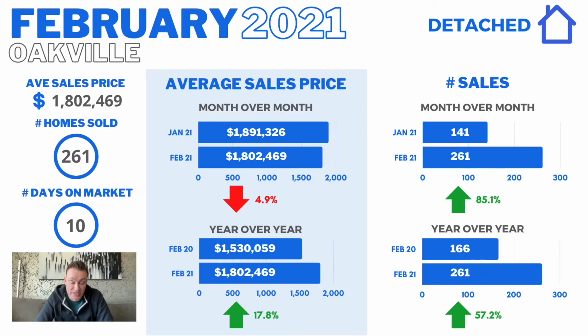So let's look at the average sale price. Month over month, the actual price is down by nearly 5% on average from 1.891 to 1.802 million. However, year over year, there's another huge, massive increase here. So the average home a year ago was 1.530 million. Now it's at 1.802. So an increase of roughly $270,000. Massive increase, 17.8%. Again, this is not sustainable, in my opinion. It's a massive increase. So if you bought a home a year or two ago in Oakville, you're doing very well. The value has gone up exponentially.